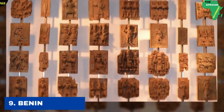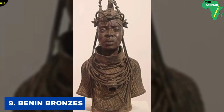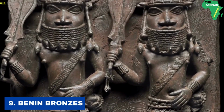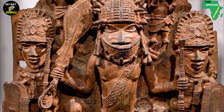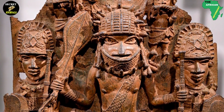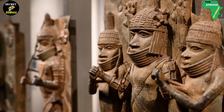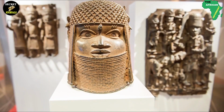Number 9. Benin Bronzes. The Kingdom of Benin, which is the modern-day Nigeria, was a place full of mystery. The British and Europeans could not imagine that Africans were able to craft the artifacts they found there. So they decided to plunder and loot these artifacts that told more about the African history, culture, and way of life. Among the artifacts stolen from the Kingdom of Benin were tusks, sculptures of Benin rulers such as King Oba, and an ivory mask.